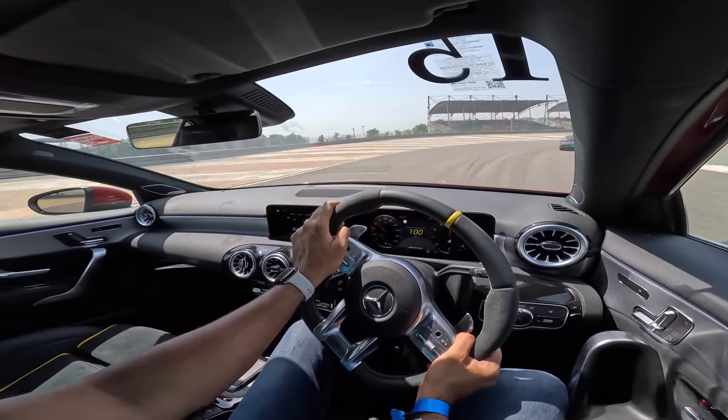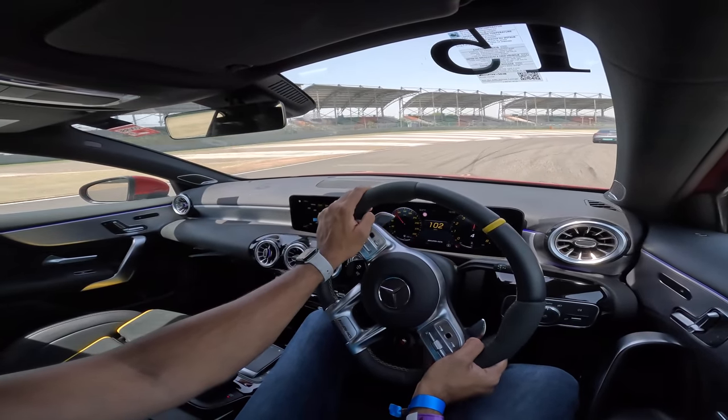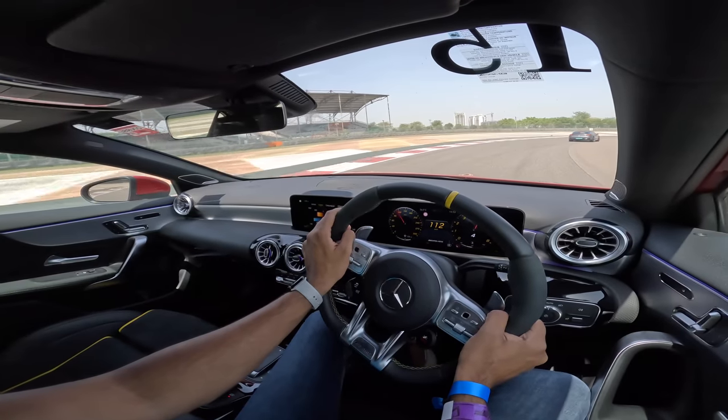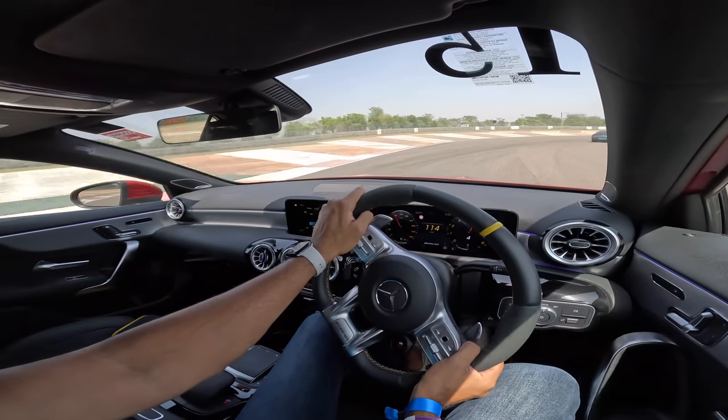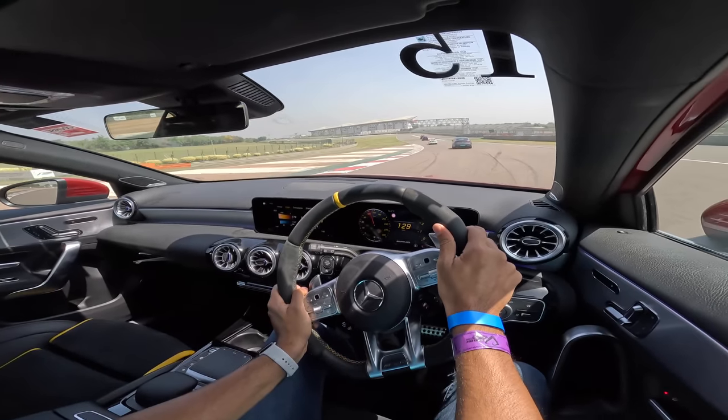Really nice, fun to drive car, A45. Very dynamic, quite stiff. Out on the road when I drove it, I didn't like it much because every bump I had to be so careful. But here on the track, my goodness, it's an absolute beast. Yeah, it just flows from corner to corner.